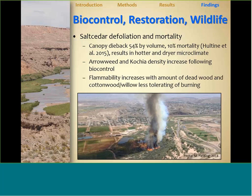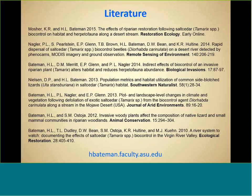habitat structure. And also, I'll just mention the risk of fire is going to be in the system from biocontrol. So flammability of standing defoliated vegetation is going to be high, and there's well-documented effects on this positive feedback loop of fire. Removing native vegetation, which is less tolerant of burning, and so you get yet more salt cedar coming in. So I just wanted to add that to a bit of the conversation here.